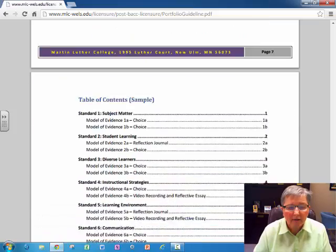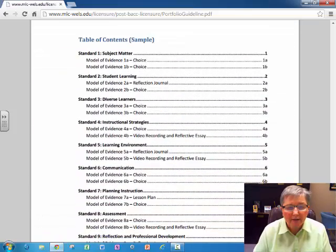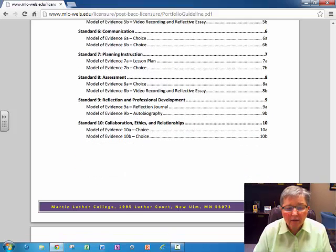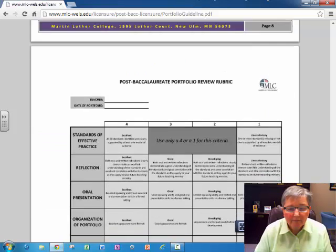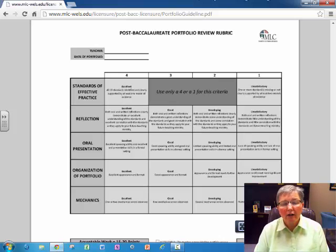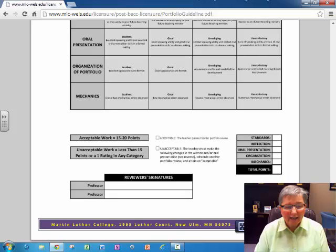Not a problem. Then this will help you see it too, because there's your table of contents sample. And then you can see how you number the pages with a 1A, 1B, that type of thing. And then there is the rubric so that you know how you're going to be assessed. We don't want any surprises. And I do want to say that with all the hard work that everybody puts into this, everyone does very well. And I know you will too. And that ends the guidelines.